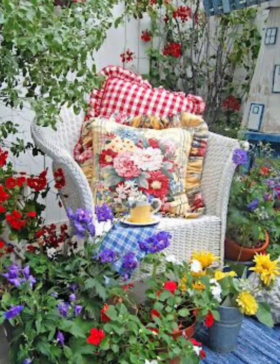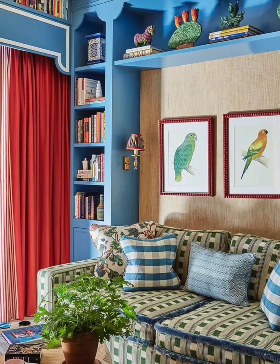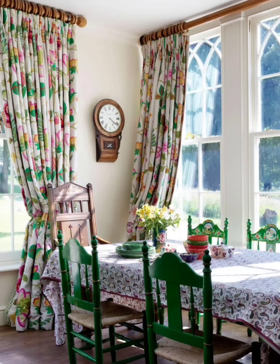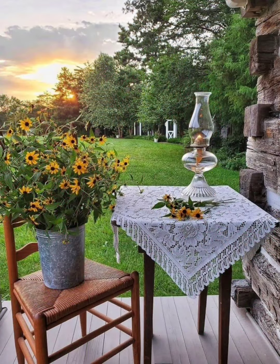Let's begin at the heart of any countryside cottage, the entryway. Start with rustic natural materials like wooden accents and weathered furniture. Floral wallpaper or soft pastels instantly create a welcoming, whimsical feel, while vintage-inspired mirrors and wall art add the personal touch that tells a story.